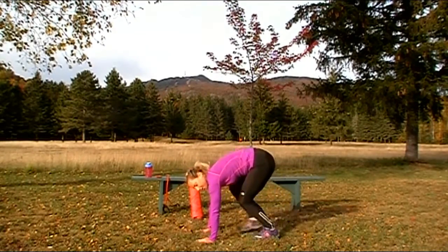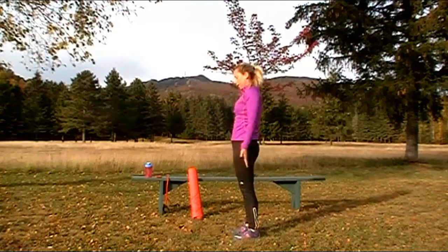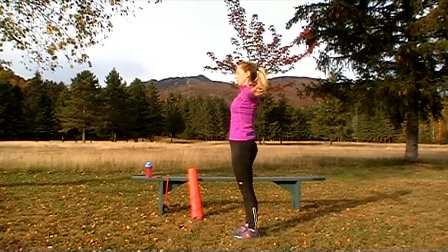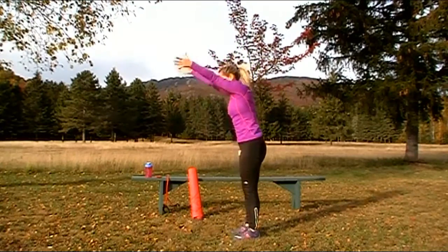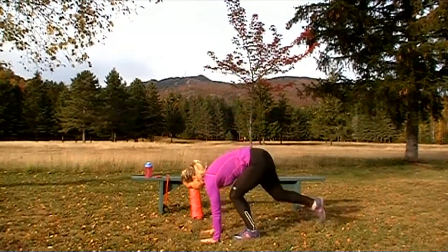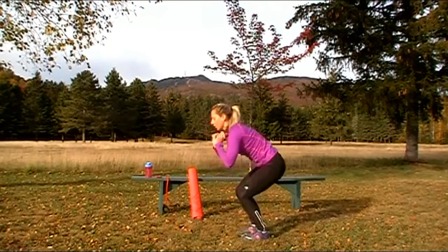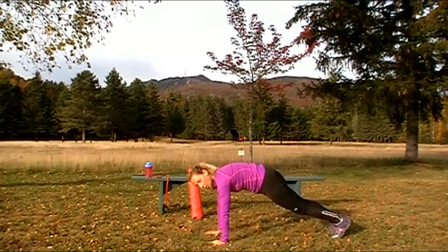Walk or jump your feet in. On marche ou on saute. Et on déroule vertèbre par vertèbre. On inspire par-dessus la tête. On inspire, expire, on descend encore. On sort les pieds, mais on rentre les pieds tout de suite et on remonte. 5 times. So it's a very slow burpee.